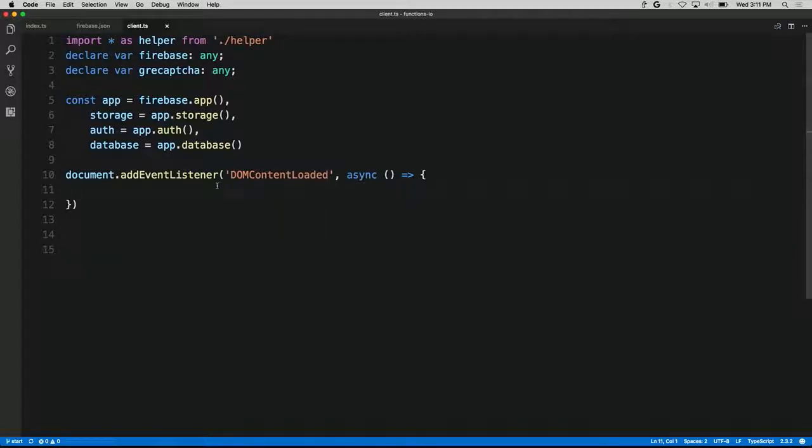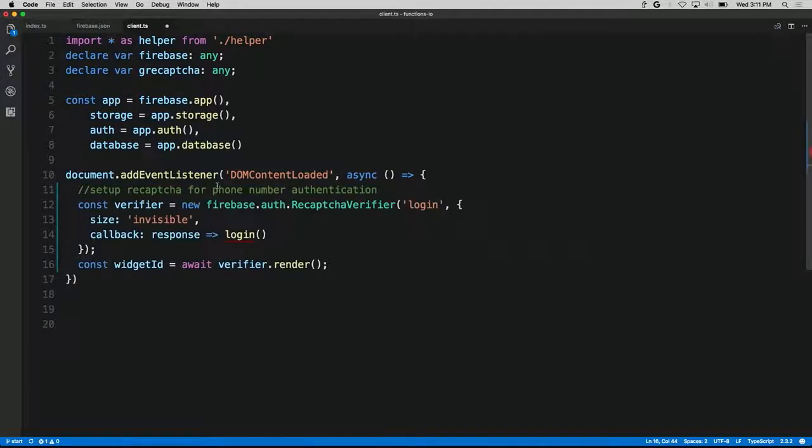So the first piece of code I need to add is a reCAPTCHA on my page. And this is because Firebase phone number authentication uses reCAPTCHA to prevent spam and abuse. The next thing we'll want to do is hook up that GUI that you just saw so that when I click those buttons for login or confirm code, it actually runs the appropriate handlers to do the login.